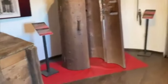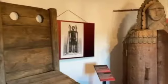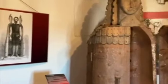Okay. Torture instruments from the Dark Ages, 1100s, 1200s. Probably Dracula himself, Vlad the Impaler, was tortured in torture mechanisms, just like these here.